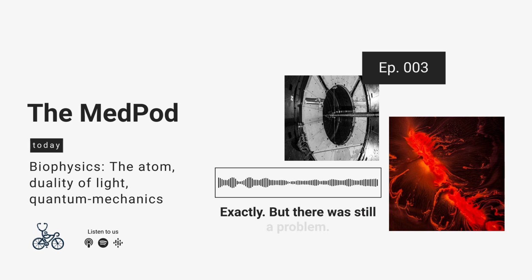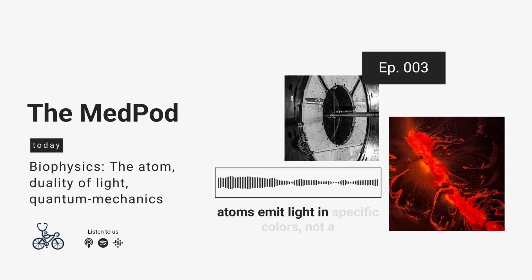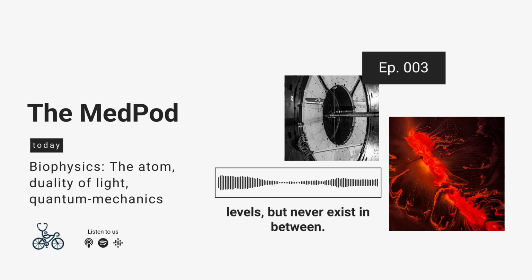Exactly. But there was still a problem. This model couldn't explain why those electrons didn't just spiral into the nucleus, or why atoms emit light in specific colors, not a continuous spectrum. So another mystery to solve. Exactly. Enter Niels Bohr and his quantized energy levels. He said electrons can only exist in specific energy levels, like rungs on a ladder. They can jump between levels, but never exist in between.